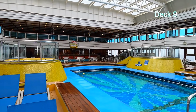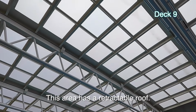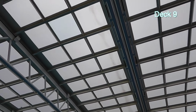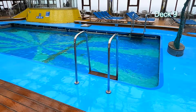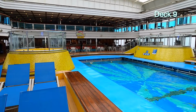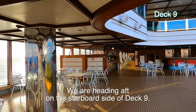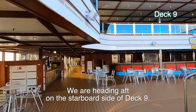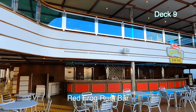that direction. And they've covered the pool. So this is what it looks like covered. The seas are not that rough because the pool water is not that much in motion. But of course it's cold out here and nobody's swimming. So we're on the starboard side heading aft. And that's the Red Frog Rum Bar. That's one thing Carnival changed, obviously. They made Red Frog Rum Bar.